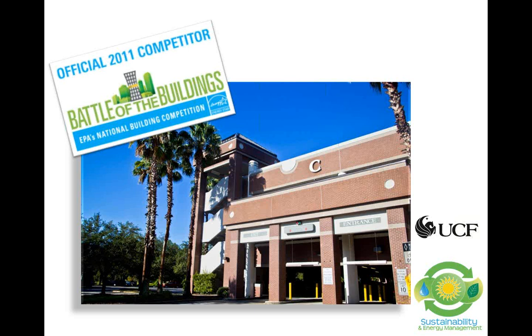Speaking on behalf of my department itself, as a university, we have this overarching goal of climate neutrality by 2050. So as a department, we are tasked day-to-day operationally with that goal in mind. And parking structures, we have 9 here on campus.